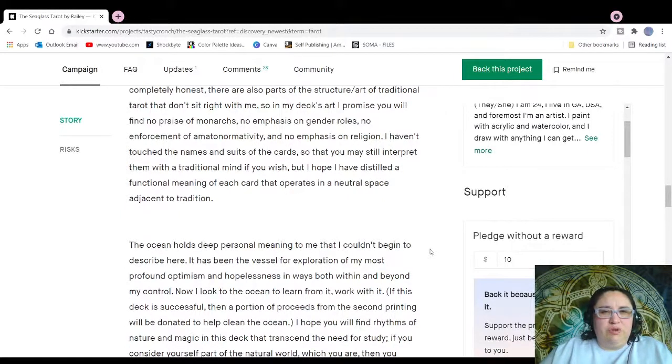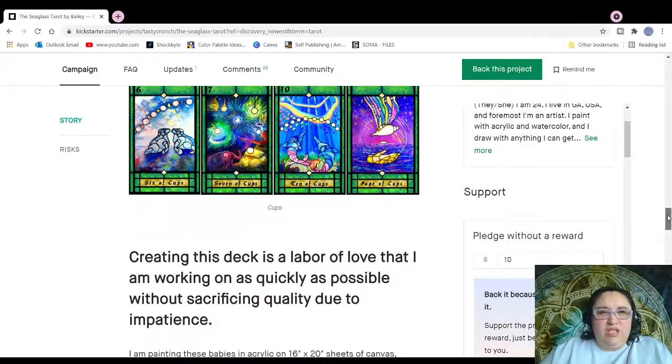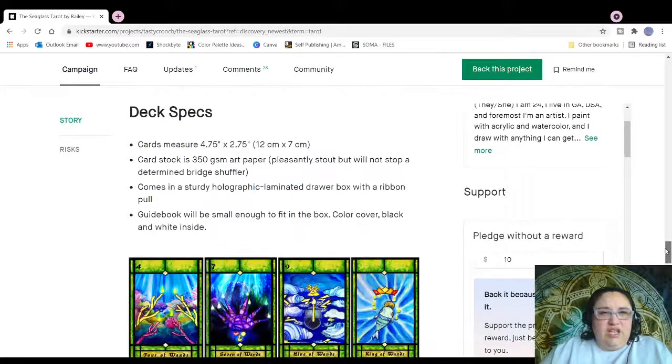The ocean holds deep personal meaning to me that I couldn't begin to describe here. So it sounds like I'm really digging the stained glass. Deck specs: 4.75 by 2.75, which is considered traditional now. Cardstock is 350 GSM art paper, pleasantly stout, but will not stop a determined bridge shuffler.